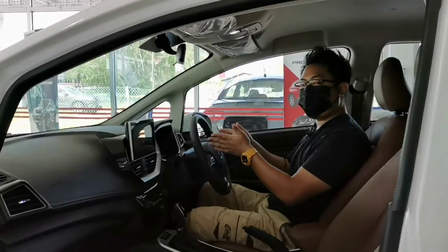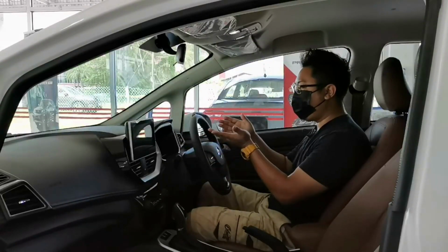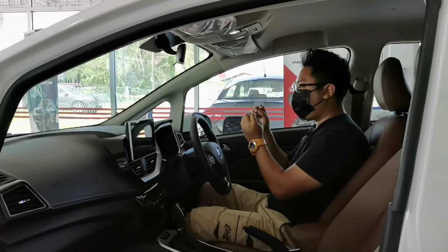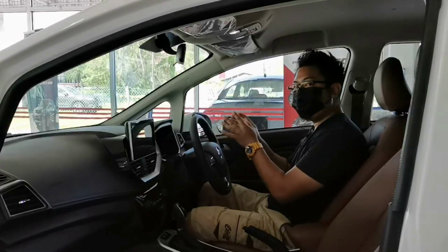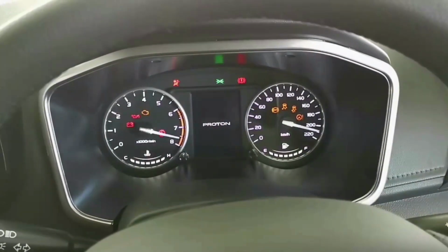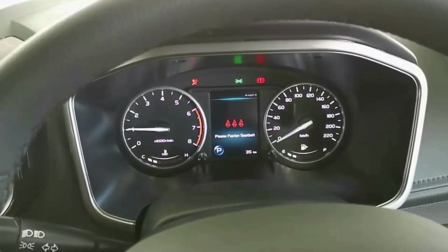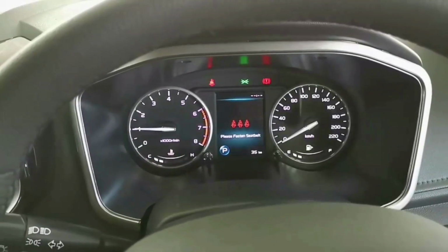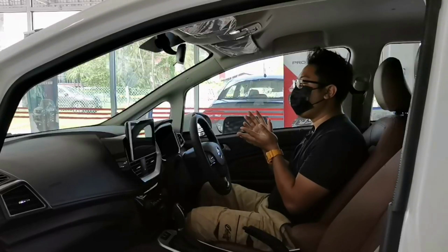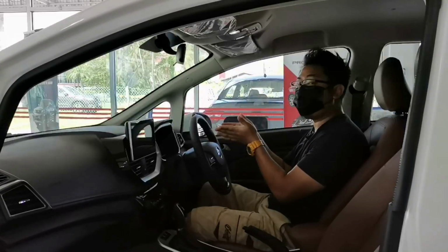Now in front of me, I do have a pair of meters. On the left, tachometer, and on the right is the speedometer. The design is very clear and very vivid. And when you start the car, it does give you a welcome dance, sort of like a sports car. In the middle there, you do have a slightly smaller LCD screen to show you your information such as fuel, and there's also a seatbelt reminder. The seatbelt reminder is shown inside the center screen.